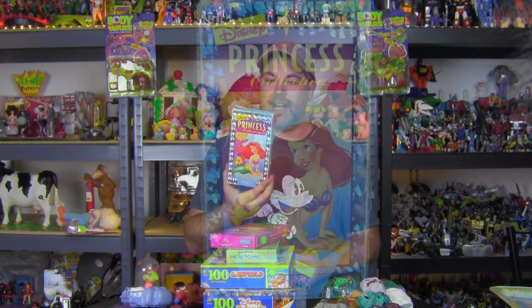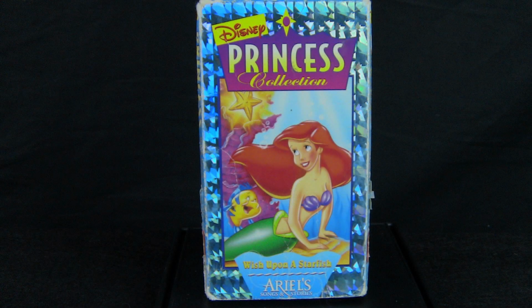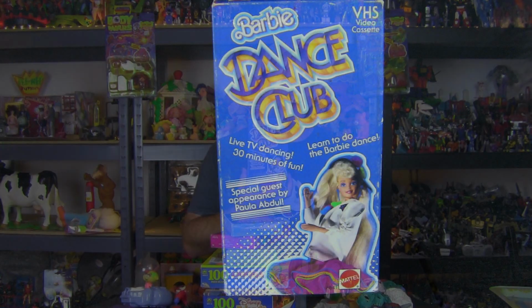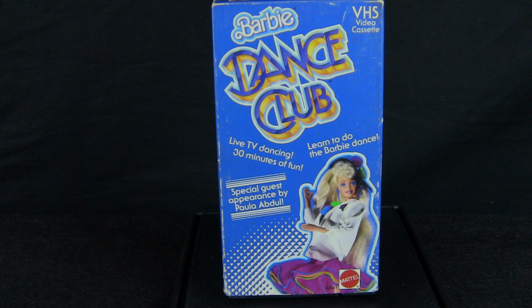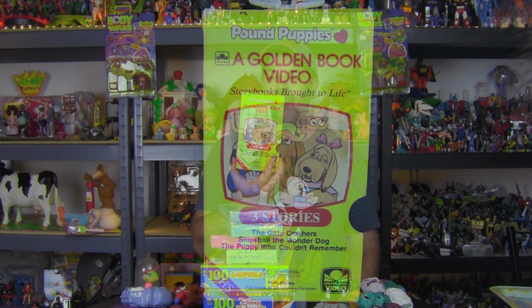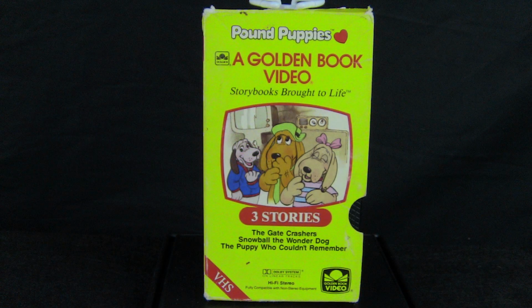I found another Disney Princess Collection, Ariel's Songs and Stories. That was fun. This one was cool. This was a special appearance by Paula Abdul, but it's Barbie's Dance Club. That's amazing. And I found this Golden Book video storybooks brought to life of Pound Puppies, including the Gatecrashers, Snowball the Wonder Dog, and the Puppy Who Couldn't Remember.